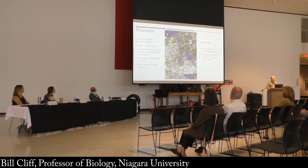With regard to the services, we recognize that the Niagara River corridor is a major migratory bird flyway. Globally significant, Audubon has identified this as an important bird area. There are over 300 species of birds that use this corridor. There are a number of at-risk birds, and a number of birds which actually use the corridor as a major center of concentration. So it's a significant bird environment.